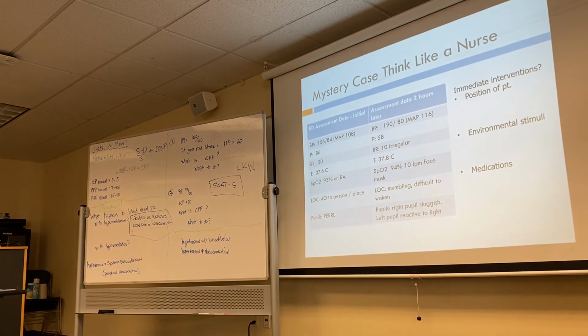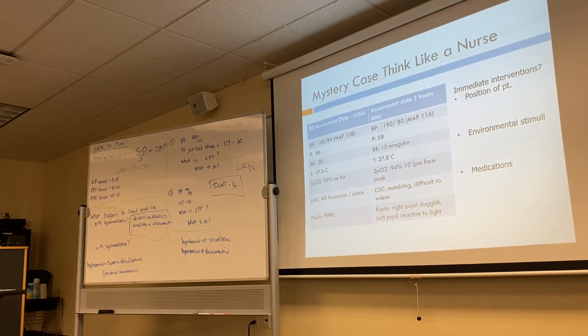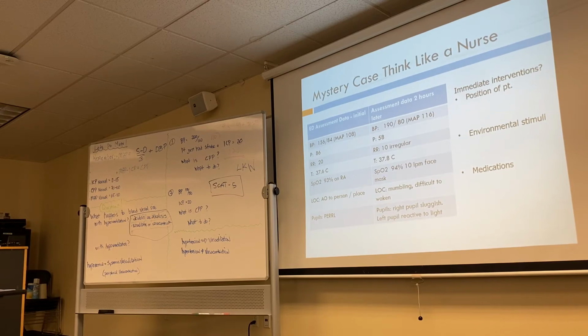Questions? Yes, ma'am. Clinically, if this was reported and interventions were implemented, would this patient survive? Likely, as long as interventions take place. In this case, she had an epidural hematoma, she needed to have it evacuated. But the provider didn't get notified, the nurse didn't report, and she died in the ambulance on the way to Portland.